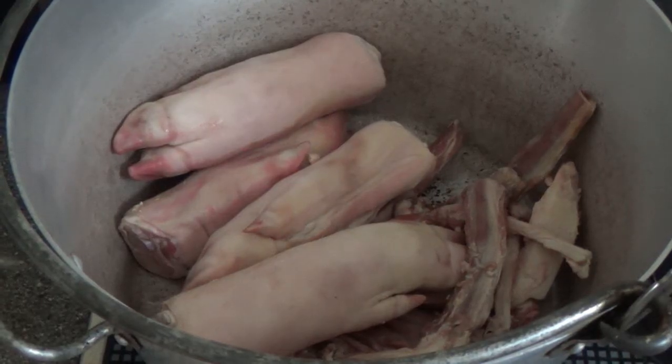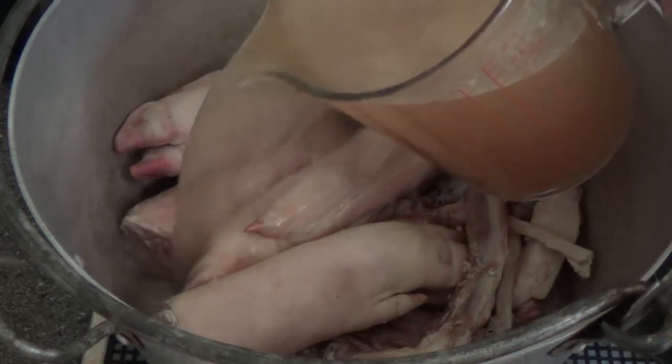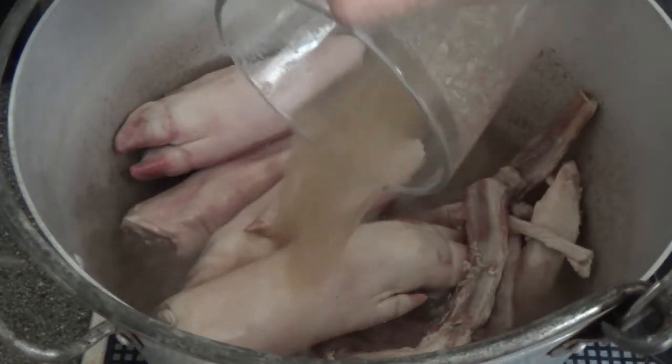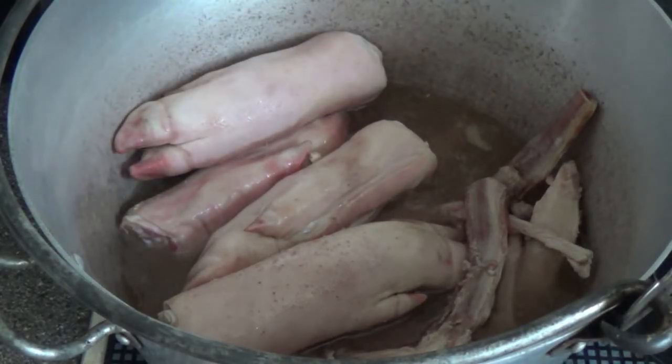So what we're going to do today is show you how to cook these. These are pig's trotters, and actually you get quite a large quantity of usable food from them. So we're after the meat on those hooves, but we're also after the gelatine as well, because we're making some game pie and we need the gelatine to add to them.